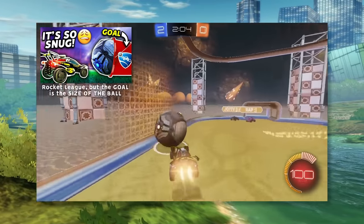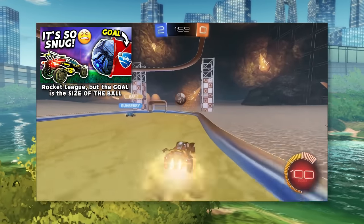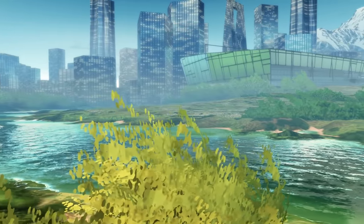We've played Rocket League inside a map that has a goal around the size of the ball. And that was pure chaos. But what if we now had a goal that was the size of the ball, but also the shape of it? Meaning that the goals were exactly the size of the ball.